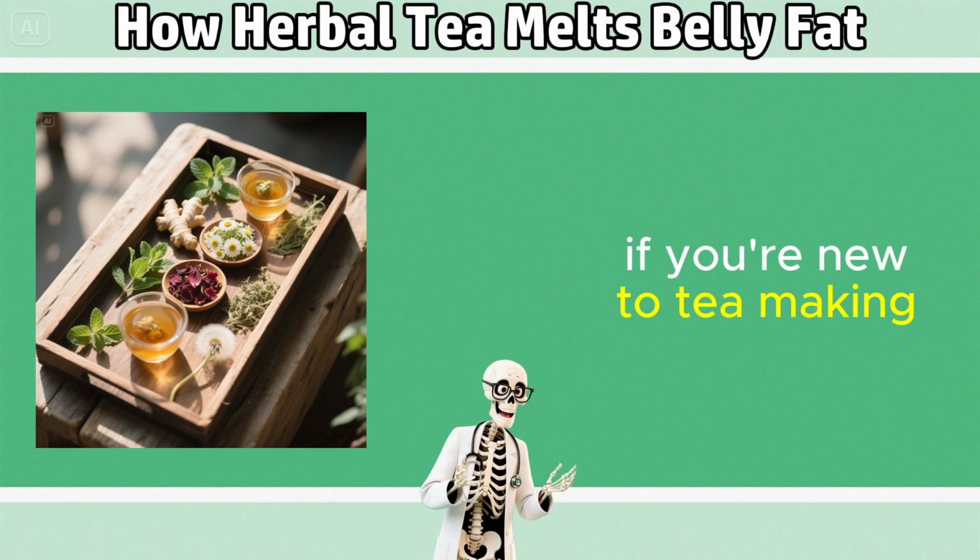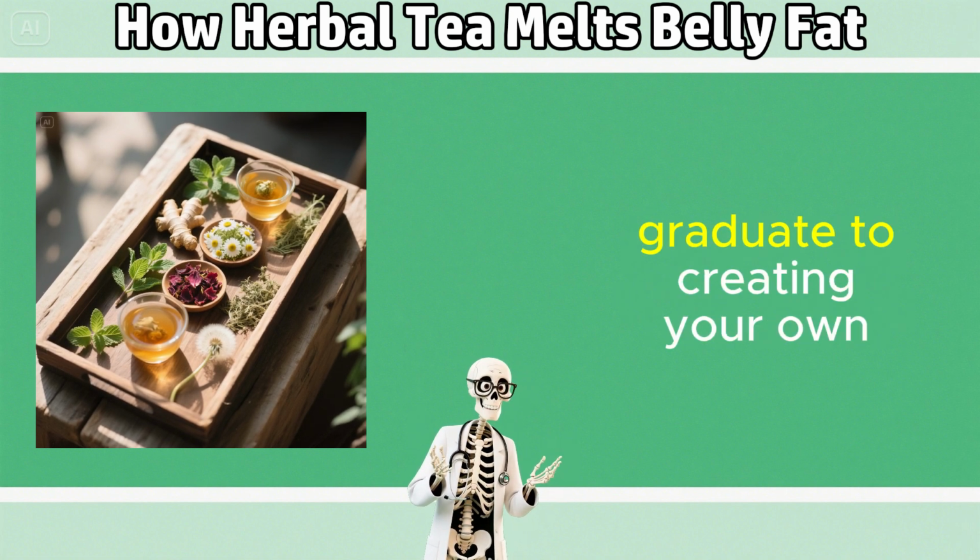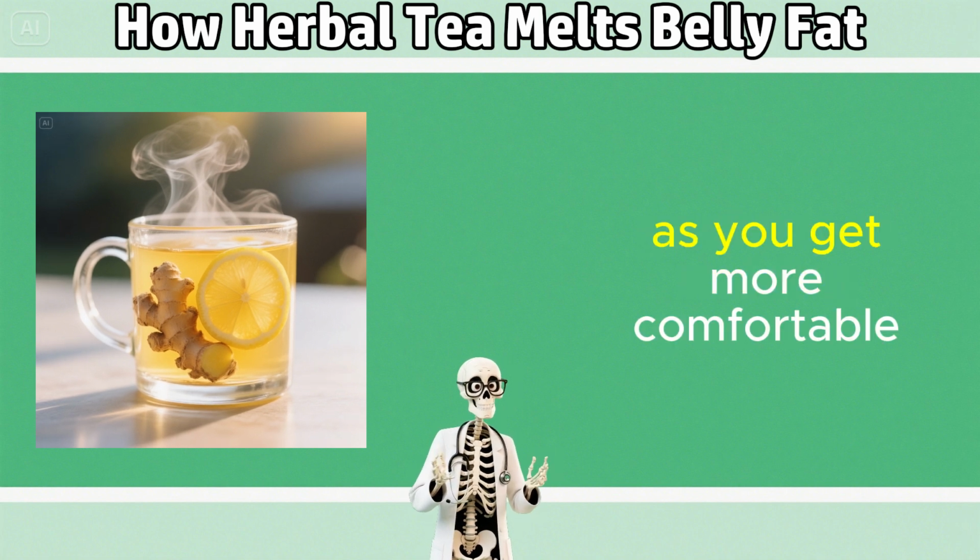If you're new to tea making, start with pre-blended herbal teas from brands you trust, then graduate to creating your own mixes as you get more comfortable.